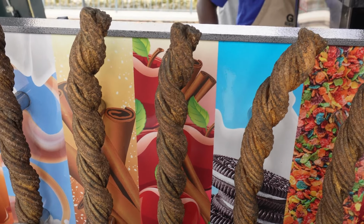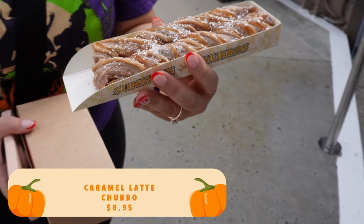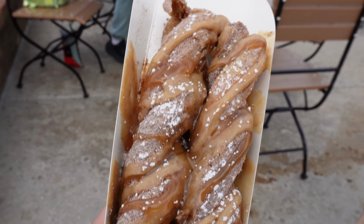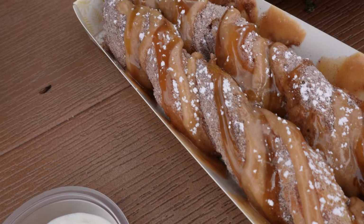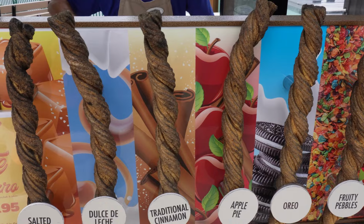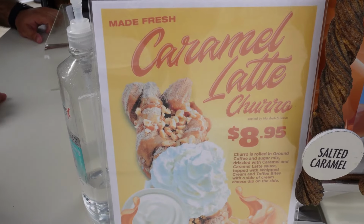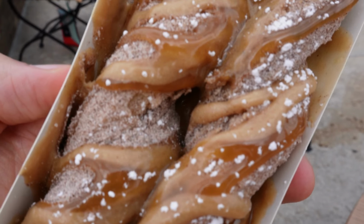All right, so our next seasonal Halloween eat takes us to any Sunshine Churros cart that you can find here at Disney Springs. This is the caramel latte churro. What's on this, Sam? And I do feel like they are missing some things that are supposed to be on this. Yeah, so it is a churro rolled in ground coffee and sugar mix, drizzled with caramel and caramel latte sauce. It is supposed to have whipped cream and toffee bites. I don't think we got that. And then it says cream cheese dip on the side. I don't feel like that pairs with coffee. Seems like a strange churro.